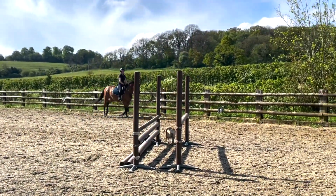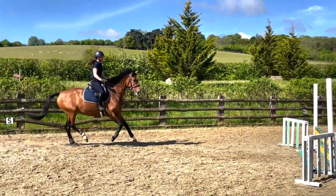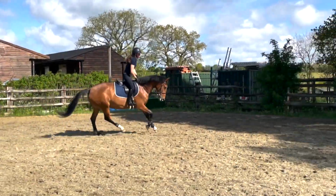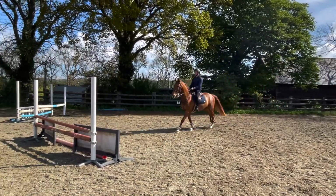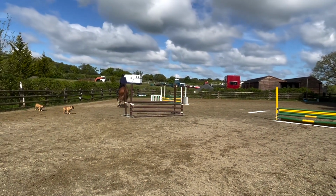We were talking about how after the fence, if I sort of hold and then kick Zora to ask her for a change, she tends to bring her neck up and not be very soft. Whereas if I just allow her to be soft in her body, then she can find the change herself.